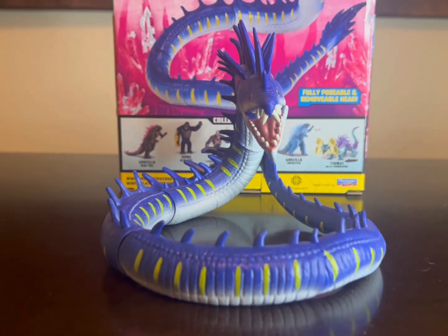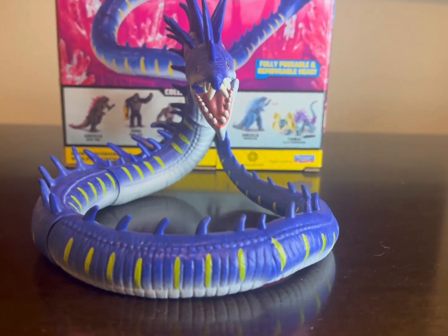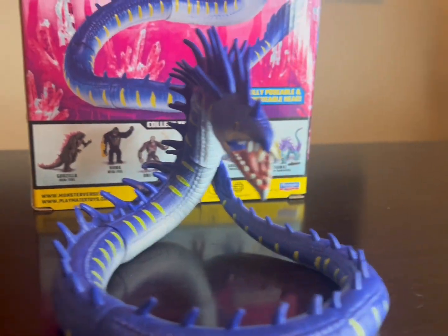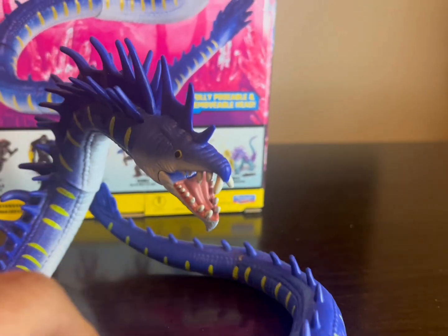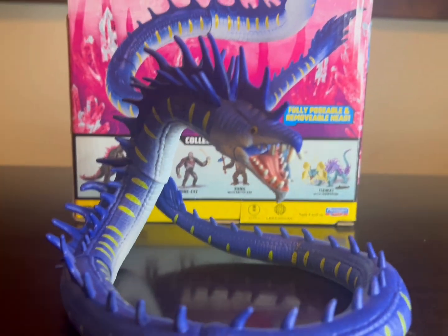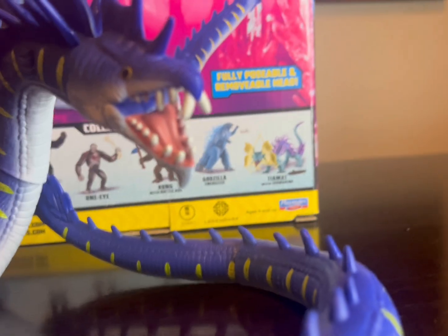Okay, so here we go. So, I mean, first off the bat, it's a pretty good paint job and a fairly good depiction of what the Drownviper looked like. You could Google the Drownviper online, and this is pretty damn close, I would have to say. So, not bad on Playmates' part there.